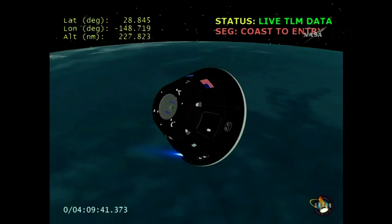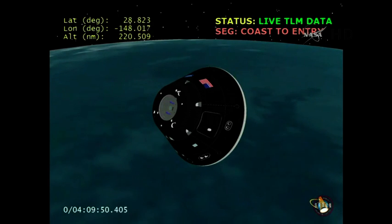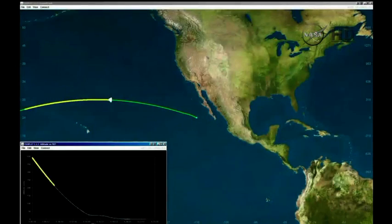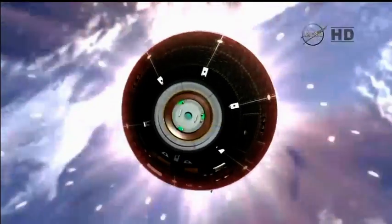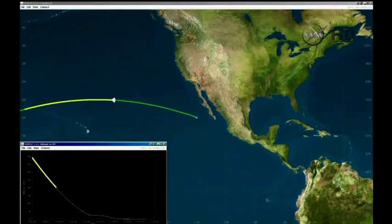Launched from Complex 37 at the Cape Canaveral Air Force Station 4 hours, 10 minutes ago. Orion is now less than 14 minutes from its return to Earth, anticipating the succession of events that will begin 3.5 minutes from now at the point of entry interface, where Orion will reach a velocity of some 20,000 miles an hour, some 84% of the velocity that a spacecraft would encounter on a trip back from the moon.